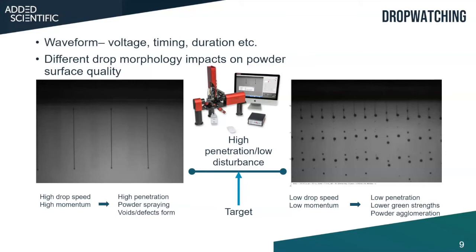So as a reference point, in the very beginning, we always target something in between these two cases. What we really want here is a high penetration profile with the lowest possible disturbance to the powder bed as a starting point. Depending on different applications, we can go in either direction. For example, for some orally dispersible tablets, we might prefer a low strength of the tablets. That's why we probably need to go to a lower momentum of the droplets. We don't need excessive momentum to penetrate all the way through the powders with excessive layer thickness.